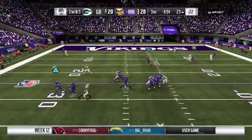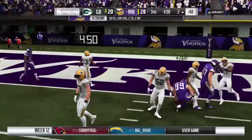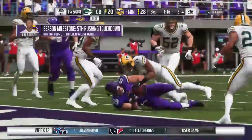Second down, Cousins. Over the middle, complete. That's Morgan. And they do stop him, but he takes it all the way to the 2. A good pickup there at 22.